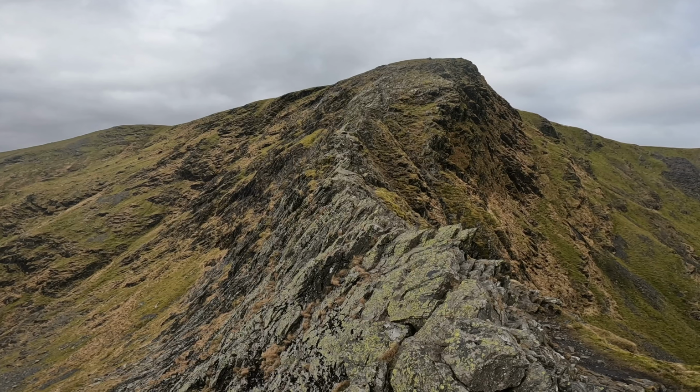Although the forecast yesterday did say that the winds could get up to 20, maybe even 30 mile an hour on the summits. But it's calm at the moment. There's no sign of that at all. Lovely clear morning.